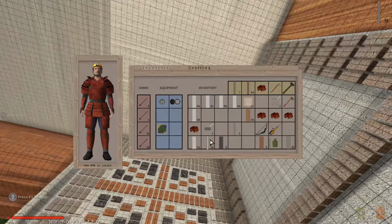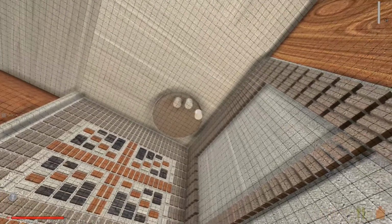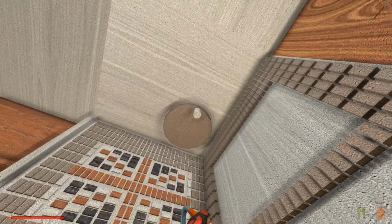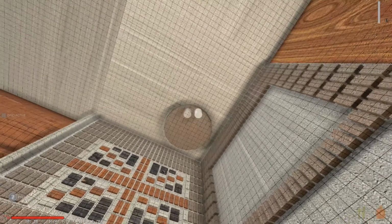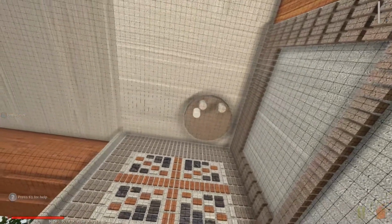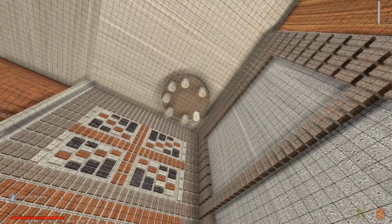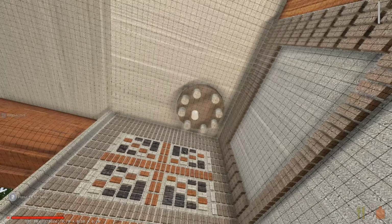I guess what we could do is use those white ones now. 1, 2. Actually, let's grab that one. Let's try that again. 1, 2, 3, 4. Where is it? There, there, there, and there. It's a little bit thick, but we'll have to make do with what we've got.